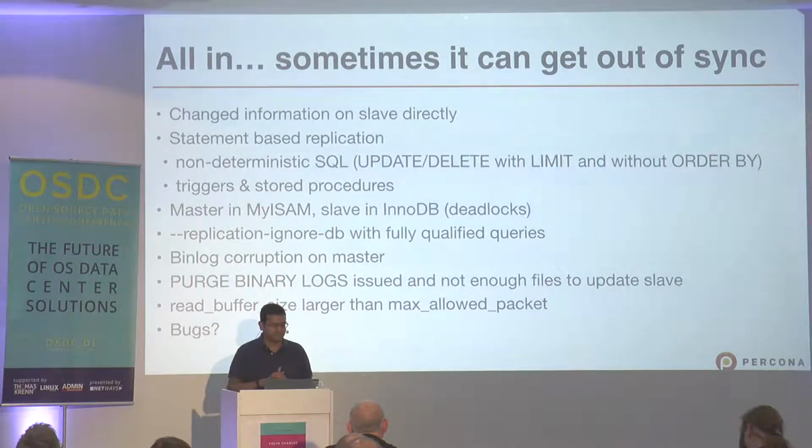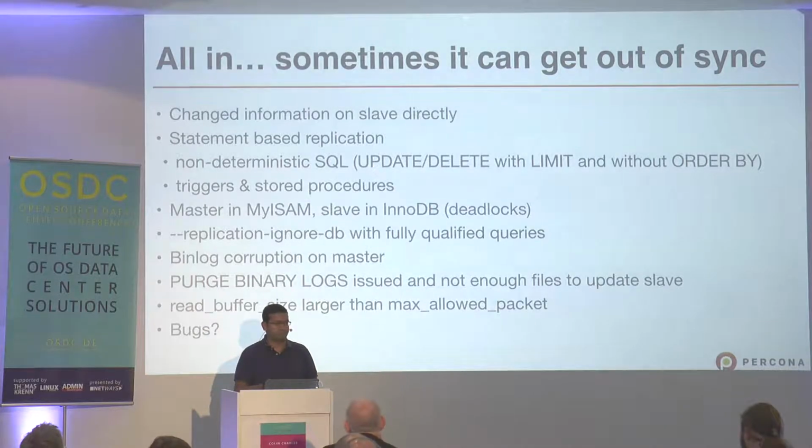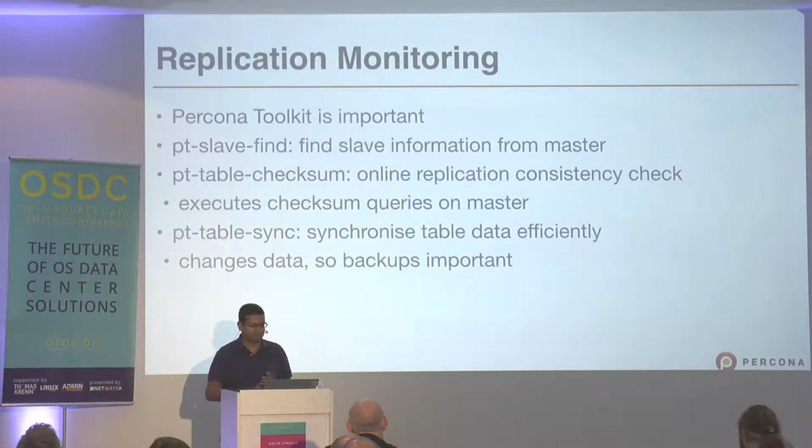Sometimes people basically make their replication filters incorrectly. Sometimes you've got binary log corruption on the master for whatever reason, bad disk, bad memory on the master. Read buffer size is larger than max allowed packet. And then sometimes, you know what, you've encountered a replication bug. So you want to ensure your replicas are not basically garbage.